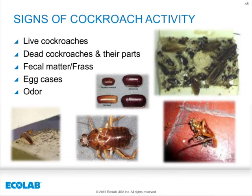Okay, so what do we look for? Well, we look for the live cockroaches themselves, obviously. This is a cockroach monitor, and those are tools that the pest management industry uses to detect and monitor the cockroaches within a facility. It has an attractant tablet here that attracts the cockroaches into the monitor. And you can see we've captured a variety of life stages within this monitor, so we look for those.